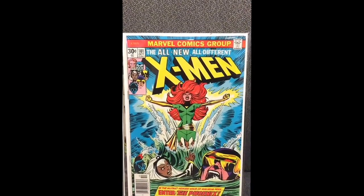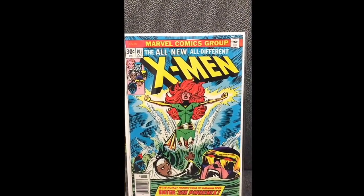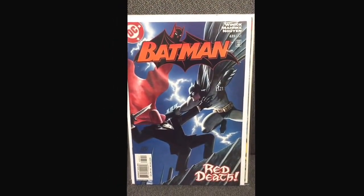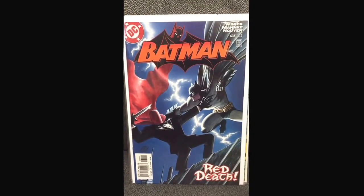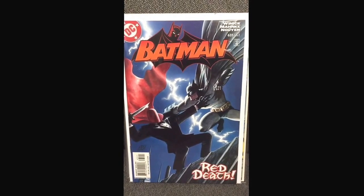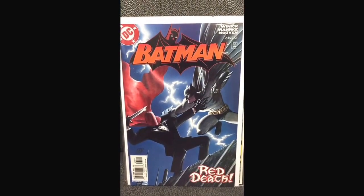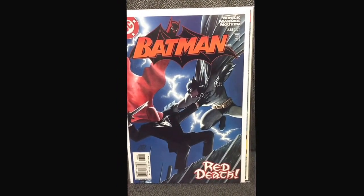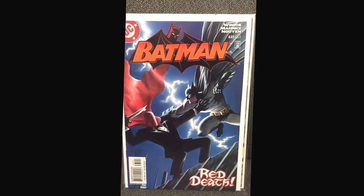I'm just gonna go through and show you a couple more books that I picked up at that show, and that would be Batman 635, appearance of the Red Hood. It's the second incarnation of the Red Hood. That's when Jason Todd, although Batman doesn't know it yet, is the Red Hood. Nice book, and I got it for a good deal there. You know, good piece to have in your collection.